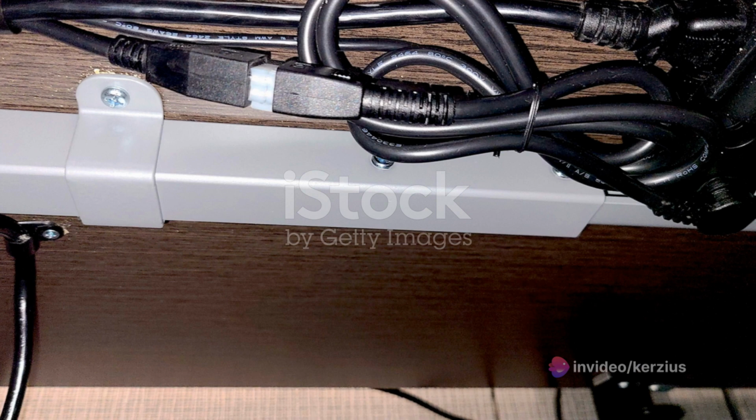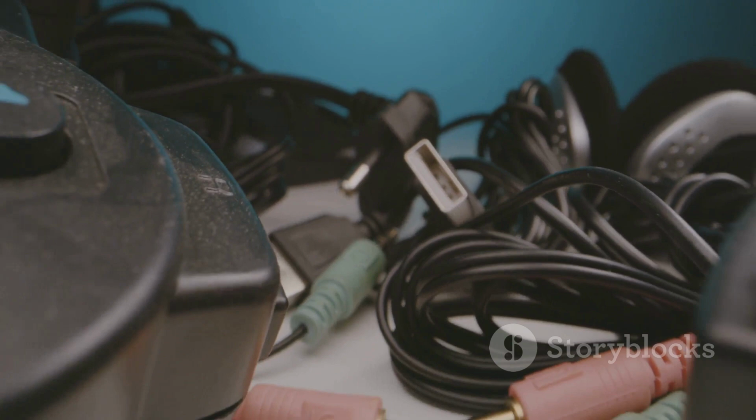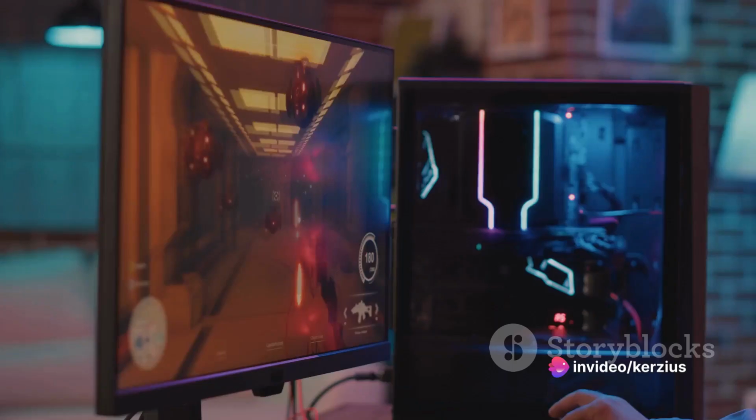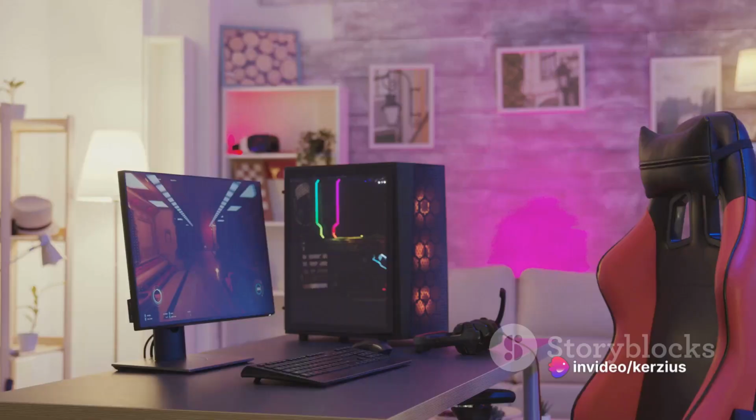But the Atlantic Gaming Original Gaming Desk Pro isn't just about looks. It's also incredibly functional. One of its key features is its cable management system. This is a game changer for anyone who's ever been frustrated by a tangle of cords and cables. With this desk, you can keep your gaming area neat and tidy, allowing you to focus on what really matters, the game.